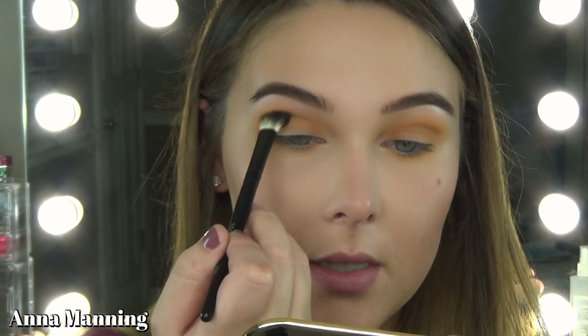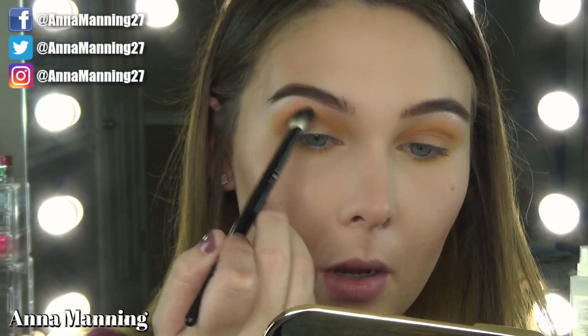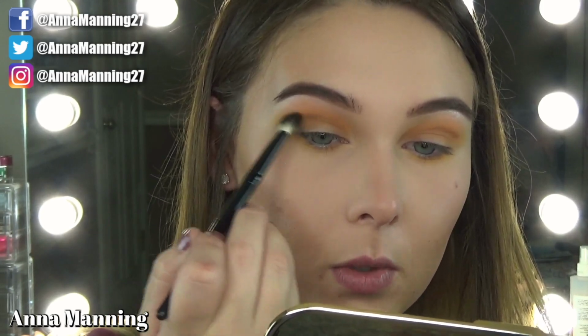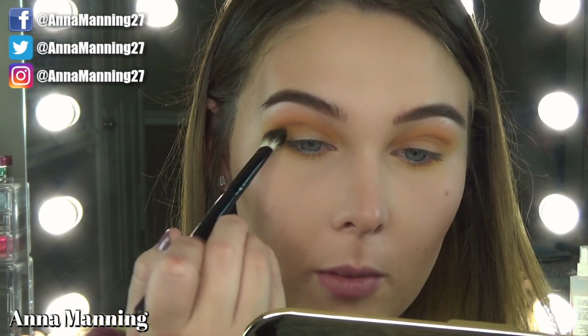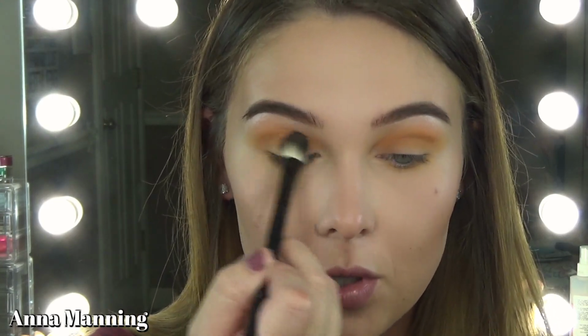And once I feel like I have a decent amount of product off my brush, I'm going to go ahead and do circly, swirly motions in my crease, just to further blend that yellowy shade and this brown shade together.